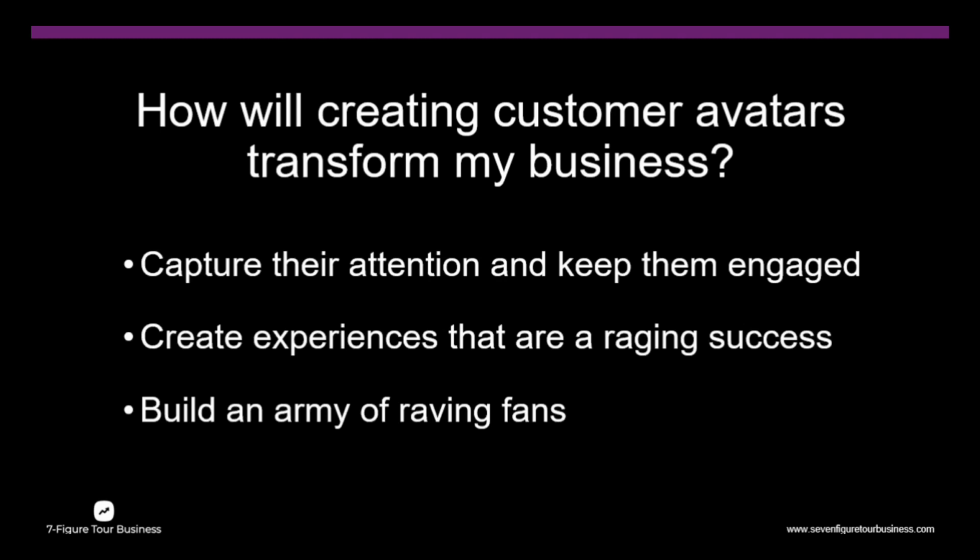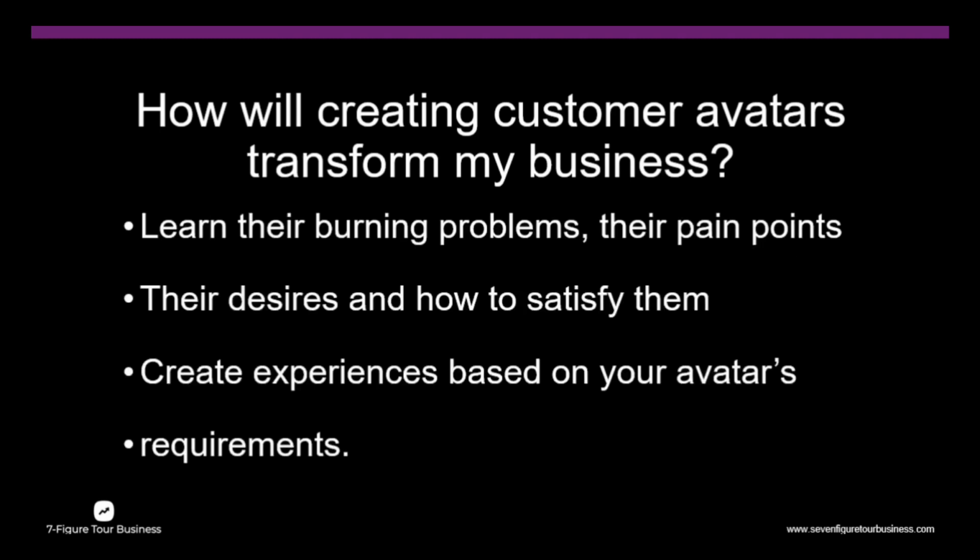By really taking the time to understand your ideal prospects and your existing customers, you'll be better able to capture their attention. You'll be better able to keep them engaged and ensure that your tours or activities are a raging success, that's creating an army of raving fans with the healthy profits to match. A customer avatar goes way, way beyond just marketing and sales. When you develop a deeper understanding of who your customers are, you learn about the burning problems that they have, what their pain points are, what their desires are, and how you can satisfy them. That means you can create experiences based specifically, in minute detail, on your avatar's requirements.